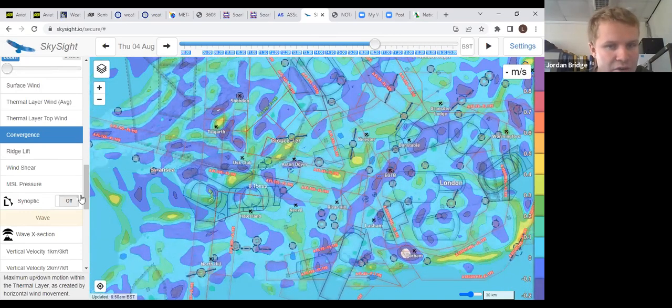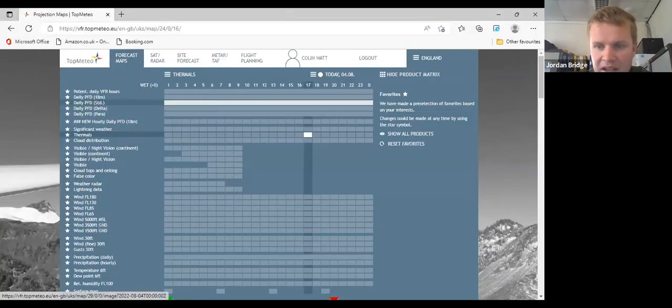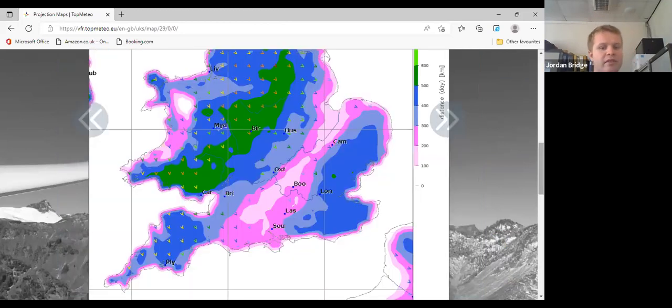Not too much elsewhere. Okay, on to Top Meteo, just to compare. And for a standard class glider, that is your potential flight distance, so slightly weaker than it was 24 hours ago, but still very much usable.